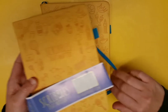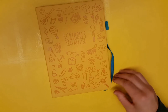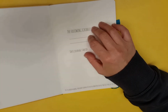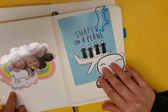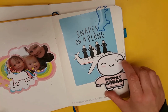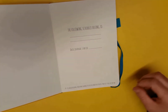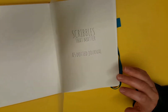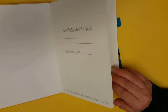So let's take this all out, and it should be exactly the same as my last one. You've got your front page. I don't know that I did anything with that one on this one. I do fill it in with my email address, but I tend to use it to stick photos and die cuts and bits and pieces in, postcards. So I don't really draw on this page. Same with this one, I tend to stick photos on. I think I've got pictures of the girls on those pages.